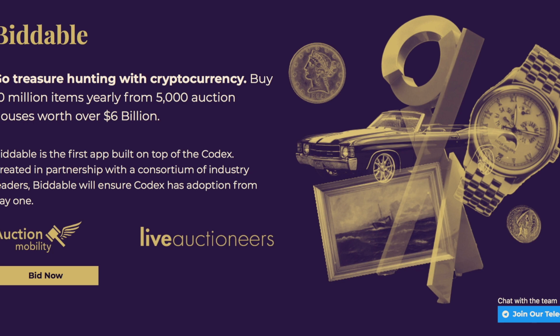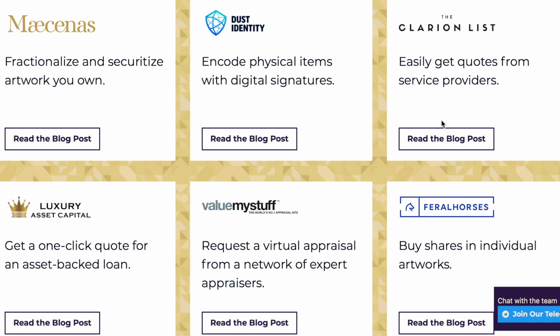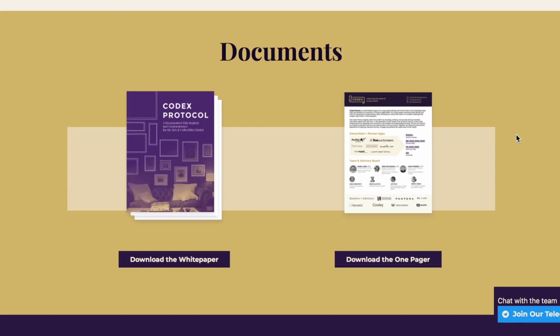Biddable, the first app built on top of the Codex, created in partnership with a consortium of industry leaders. Biddable will ensure Codex has adoption from day one. Very professional project. Growing an ecosystem, you guys can check this out. Blogs all over the place. I've gone through a few of these. And here's their investors and advisors, documentation, white paper, and the one-pager.